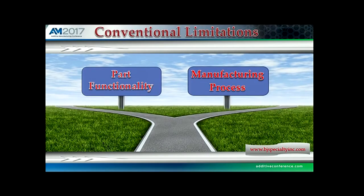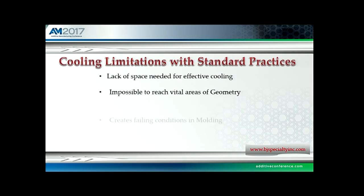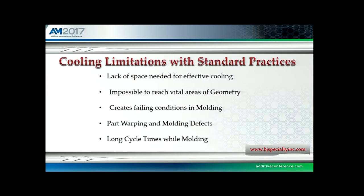But inevitably, we often find ourselves at a crossroad, figuring out how we can have a component's design optimized for the function it'll serve while at the same time making it practical for the manufacturing process. In the plastics molding industry, most designs are completed and then cooling lines and circuits are the last thing to incorporate into the mold's design. Oftentimes, the mold designer will have the odds against them due to the lack of space needed to route an effective cooling line circuit. This results in inconsistent cooling, which as a consequence can lead to several failing conditions, such as part warping, bad sink marks, and long cycle times while molding, just to name a few.